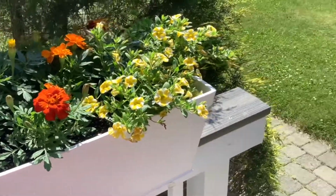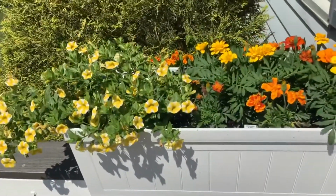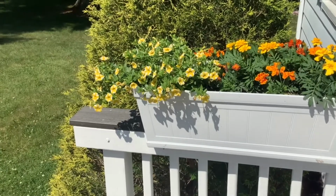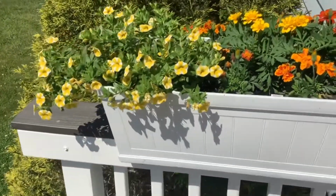And I'm going to go to the other side now. So I'm going to take you around, and here's the other side. And so, I mean, it's really the exact same thing. It's just another planter. But look at that beautiful yellow. I'll definitely get that again next year.